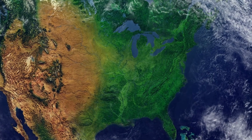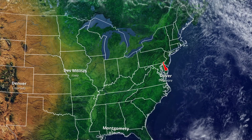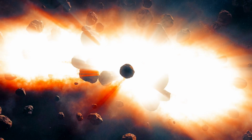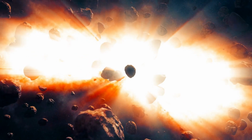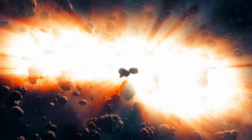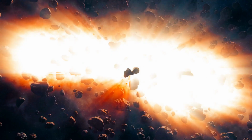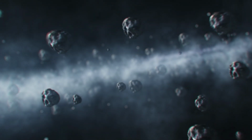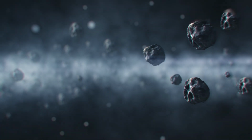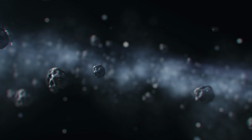To give you a sense of just how big that is, imagine an object roughly the size of the state of Delaware. But here's where it gets even more fascinating: Eugenia isn't alone. It actually has its own tiny moon, affectionately named Petit Prince. This makes Eugenia one of the very few asteroids known to have a natural satellite orbiting it. Think of it, a miniature solar system, all happening out in the asteroid belt. This discovery was a huge deal for astronomers, giving us valuable insights into how asteroids form and evolve.